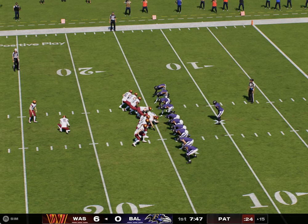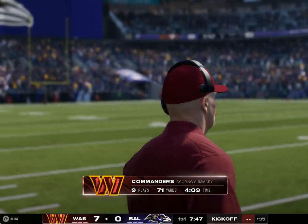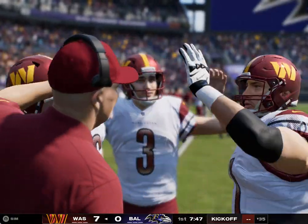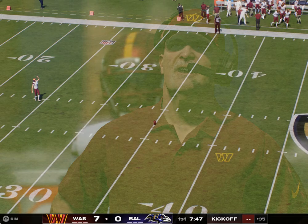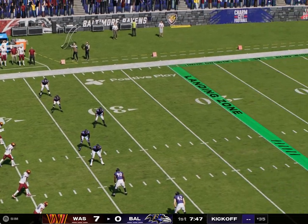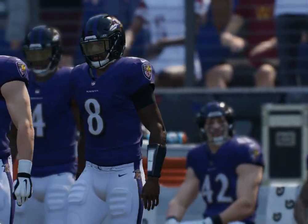Austin Seibert on for the extra point. It's good, and Washington will take a 7-0 lead. That time, a 9-play drive, and it's finished off by a Terry McLaurin touchdown. Following the touchdown, here's Seibert now to kick it off. And out a little across the 25 to the 27.